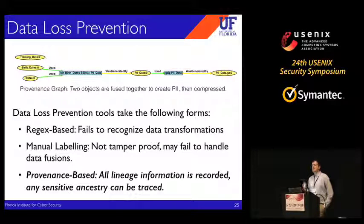Now, in contrast, our provenance-based mechanism follows the actual flow of data through the system. So in our case, we're undeterred by data transformations and data fusions because at all times we maintain a complete record of the true ancestry of every object.